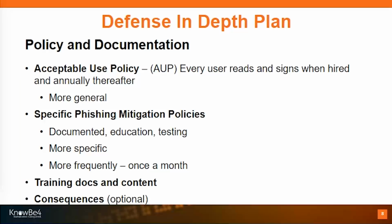And then again, you do want to have training documents and content, security awareness training, either that you do yourself or through another company like we do. And you do want to let people know that there could be consequences for failing a phishing attack.